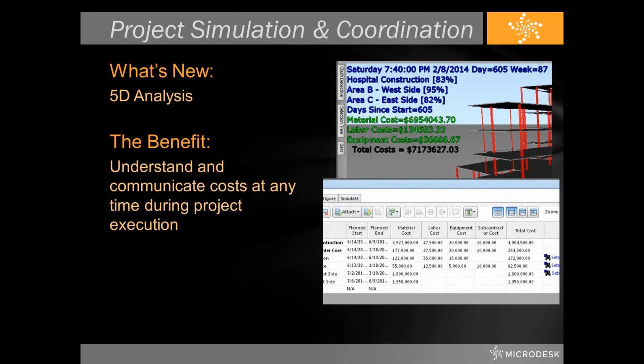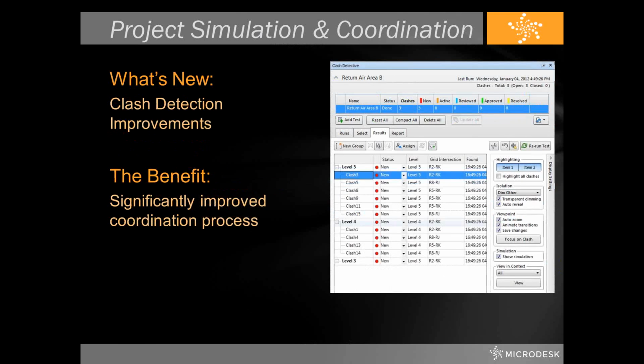So the clash detection improvements are what we'll see. If we go through and do a clash report, typically you'll see thousands of clashes. So they've taken a look at how they could add enhancements so we could filter through this large number of clashes and get them into a sortable format that we can take bit by bit and take care of those clashes in our project.